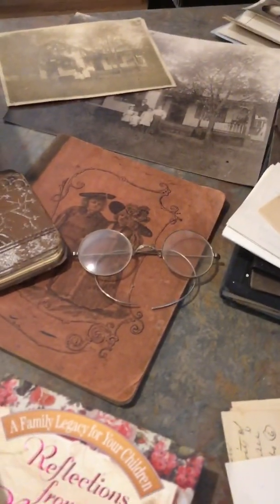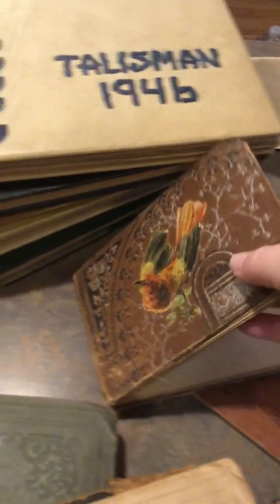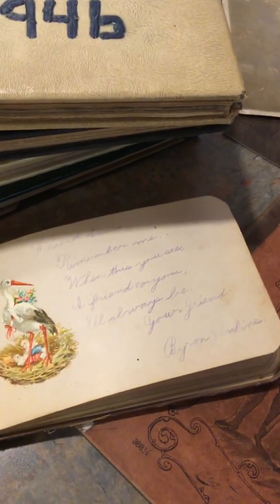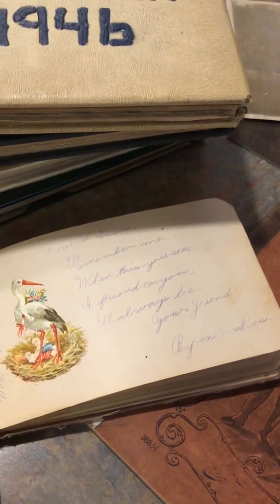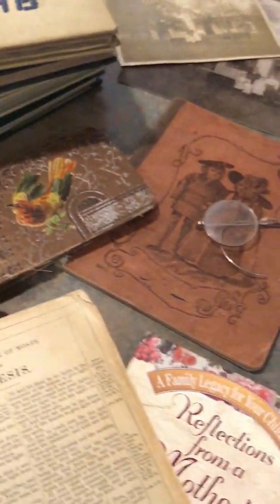I was given my great-great-grandfather's glasses. This is another great-great-grandmother's high school autograph book full of her notes from her friends, and there are lots of family names in there. Once I started researching, I found that, hey, there's more than just one family member here.